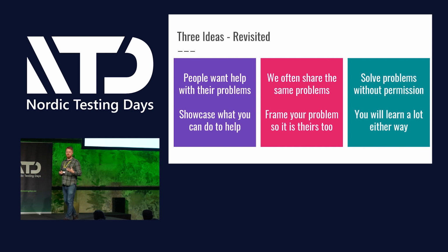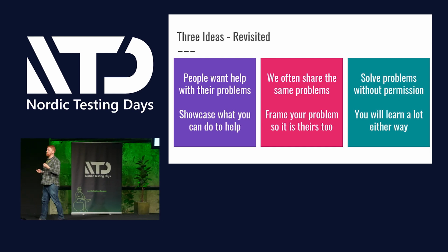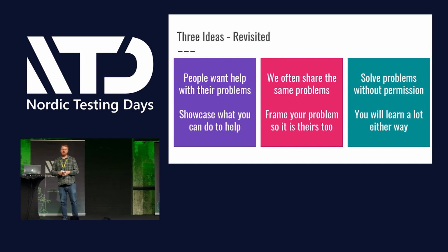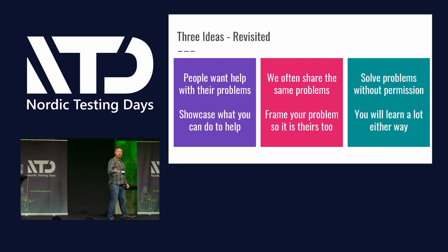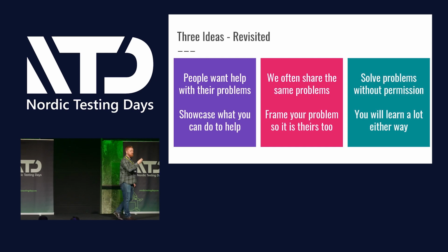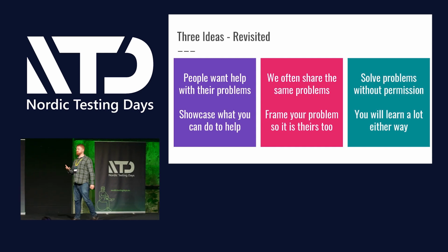Secondly, we often share the same problems. It is very rare that you will have a problem 100% unique to you in your team or organization. So find the people that share that problem and frame your persuasive argument in a way that it's their problem as well. So think about Bob and Sue and how Bob started talking not about the performance test code bug, he talked about needing to gather performance data. Far more persuasive. And then finally, the 3rd idea, solve problems without permission.